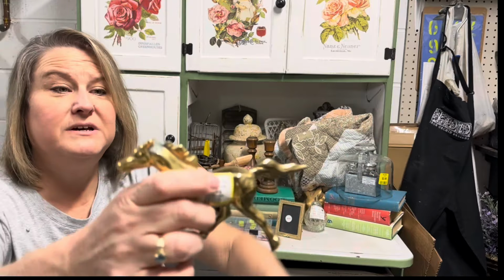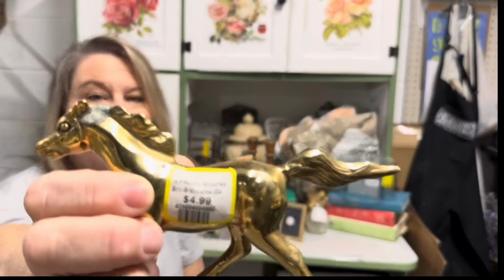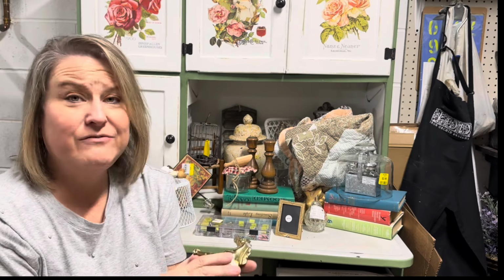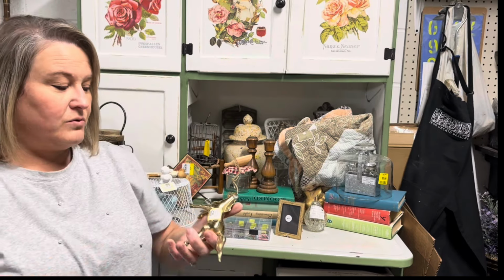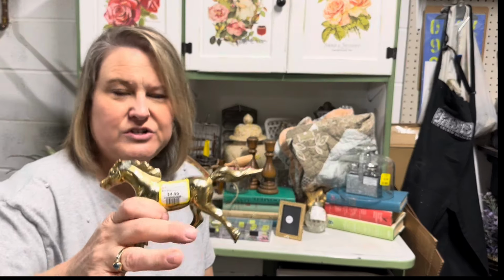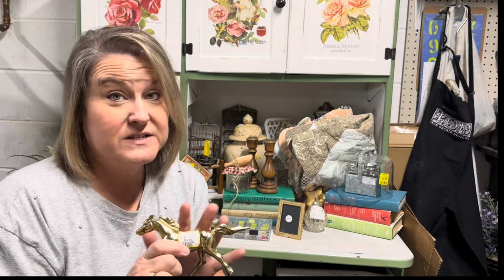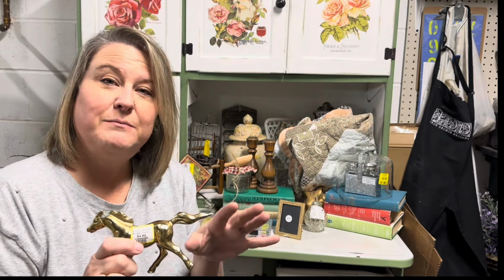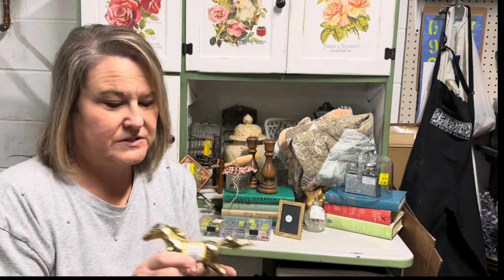I found a brass horse. He's not real big, but he's solid brass. $4.99. I'm going to have to pay up for brass. There's just no way around it. Every now and then you can find something really cheap, but I can sell this for $12 to $15. People who collect horses will buy anything. Anytime I've ever put a horse in a booth or online, it sells, no problem.